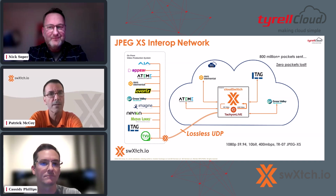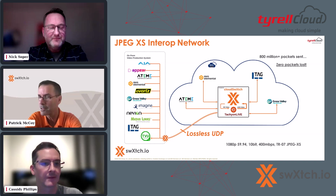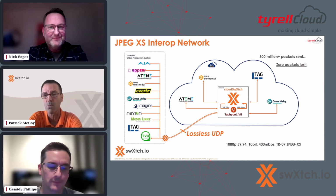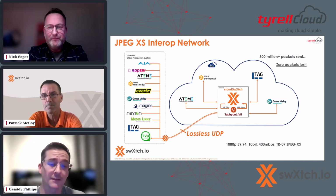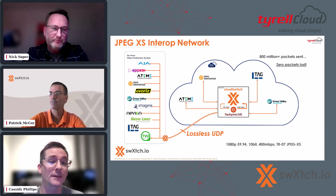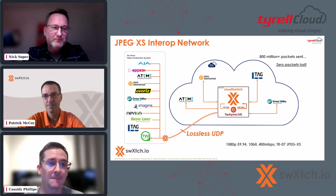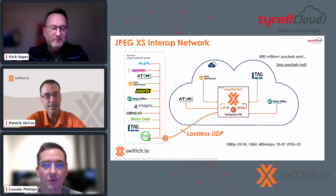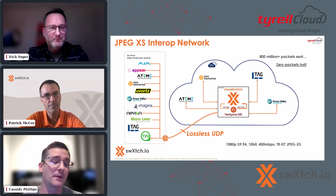And Cassidy was actually at this interop. You might want to describe the process that we went through, because I think it's instructive as to how seamless it works. Yeah. Basically, we set this cloud environment up, Nick, without telling anyone what we were doing, and so they built the on-prem network and some of these elements deployed in the cloud. And basically, we just had to say, hey, run a curl command to pull our virtual NIC to your application's machine, and then you're going to be able to communicate with IGMP.